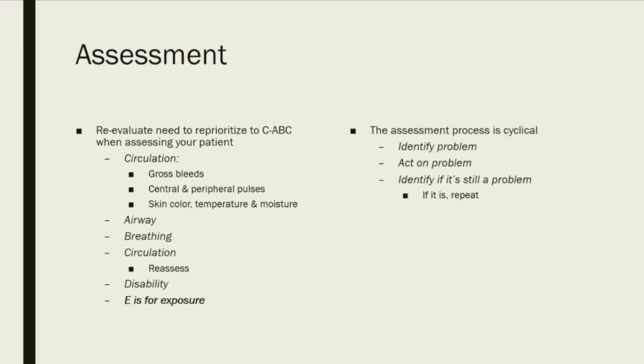So let's talk about your assessment. When you go in, before you even touch the patient, you're going to do what we like to call an across-the-room assessment, an approaching assessment. If you work in pediatrics, we call it an across-the-room assessment, or you utilize your pediatric assessment triangle. And what you're going to do is see if you need to reprioritize to see ABC. Okay, I'm looking at my patient, are they acting appropriately? Are they breathing? Are they breathing is an okay question. That's a question I ask myself all the time as I'm approaching the patient.